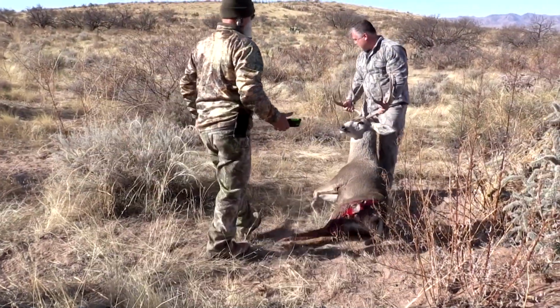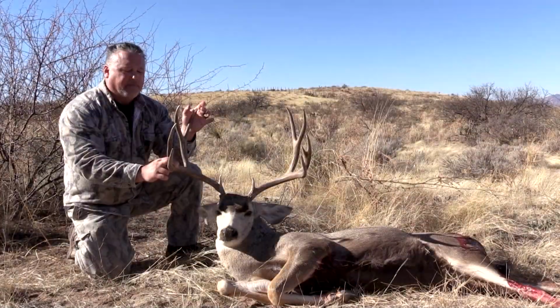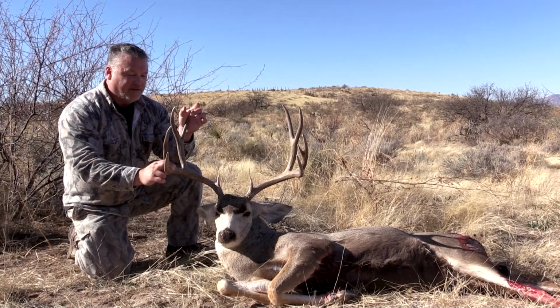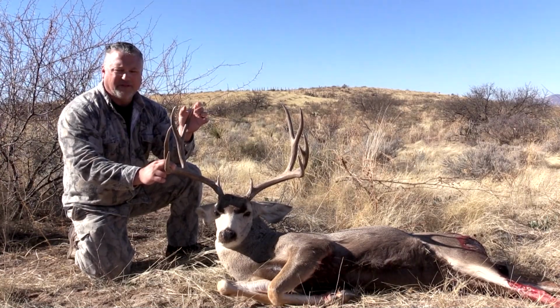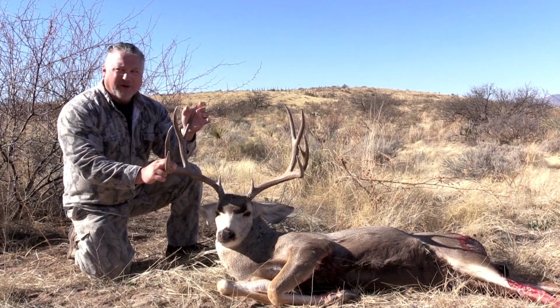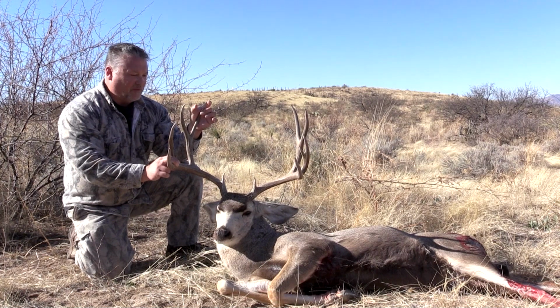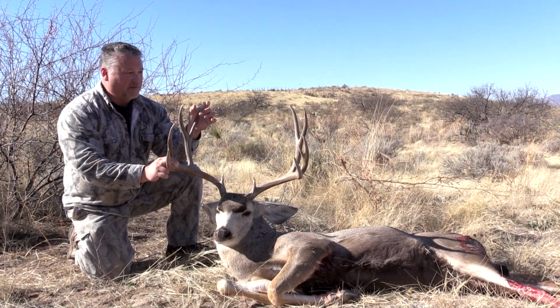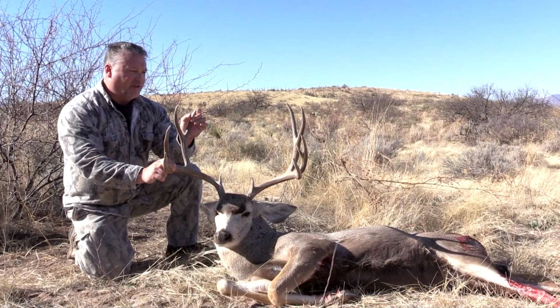That big body buck. Well, we saw that. Well, hey, Dave spotted this deer early this morning, and I believe there were about seven does with him, and we watched him for a good 30 minutes, and just watched and decided, based on what we could see from roughly 800-900 yards away, that he is worth a closer look.